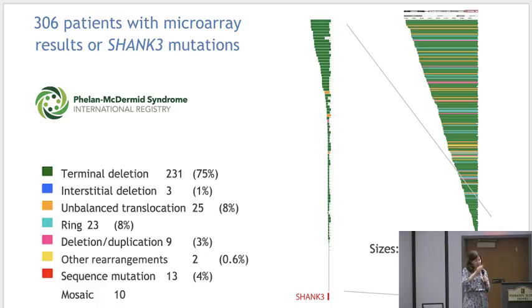Meaning the abnormality appeared later in development, very early, but later, so not all the cells in the body are affected. Okay, the sizes, as we said, are very variable. Here, the smallest is 10, the largest is 9.1 megabases.